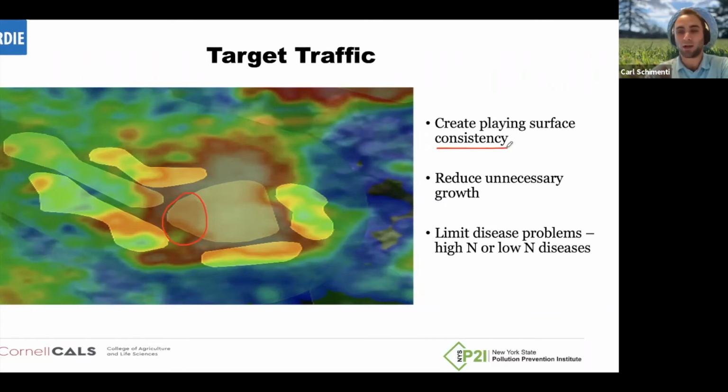I think we've all had a golfer probably come up to us in your time as a superintendent who says something like, oh, my ball hit and released on the 7th hole, and then on the 13th hole it hit and it spun back. Why can't the firmness be the same? Or, oh, this green is faster than that green.